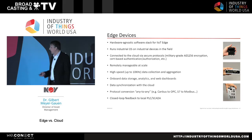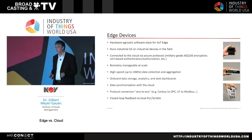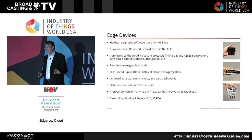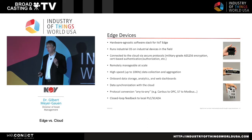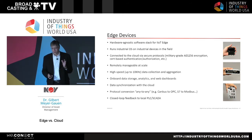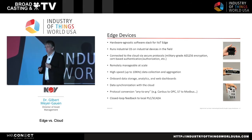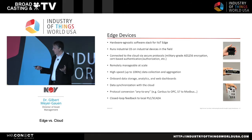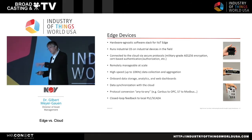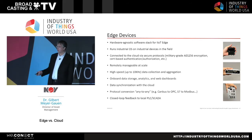And then, of course, the last thing, which we haven't done yet but we know how to do, is a closed loop feedback to the control system, to not only do data capture on the edge device, but also send information back to the control system, which of course is kind of like the holy grail of all this. I mean, if you do prescriptive maintenance, which is something where the system itself fixes itself, you could potentially do this if you have a closed loop feedback to the control system.